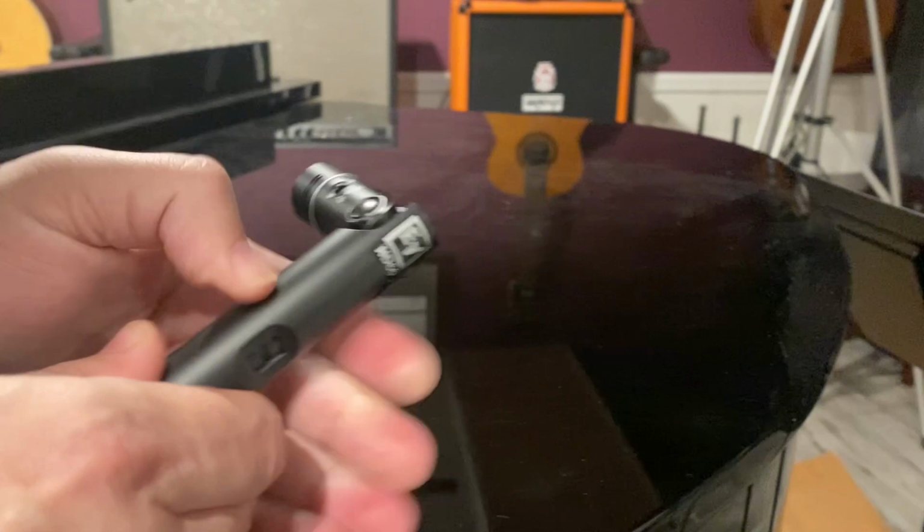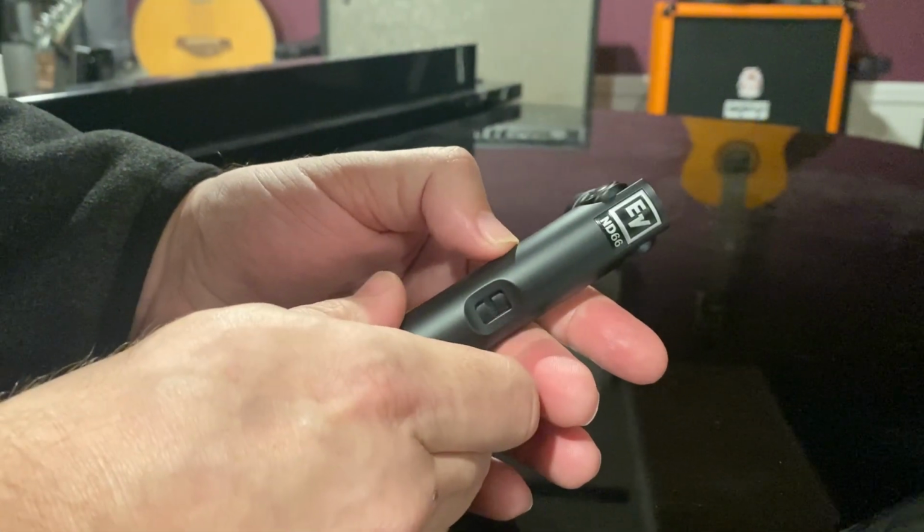Electro-Voice applied their articulating head basket idea to one of their only condenser mics, the ND66, which makes fitting the mic into tight spaces a breeze.